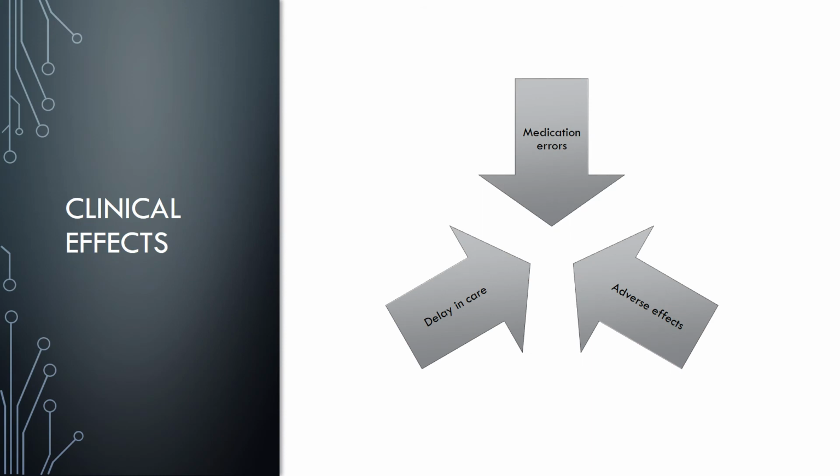There are both clinical and economic effects of drug shortages. The clinical effects are medication errors, adverse effects, and delays in care. The medication errors commonly occur because the healthcare provider giving the medication is not used to using the drug and can make an error due to unfamiliarity. Adverse effects can harm the patient due to the drug giving them an adverse reaction that other drugs might not. And delays in care can occur when a drug simply can't be replaced and you have to wait to get that drug in order to care for the patient.